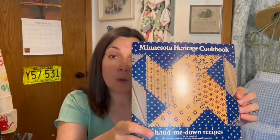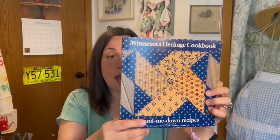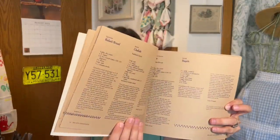And it's called Minnesota Heritage Cookbook, which I totally love. First of all, I love the paper. Good job. This was made for the benefit of the American Cancer Society in the Minnesota division. And it says hand-me-down recipes. And I just love the choices they made in publishing.